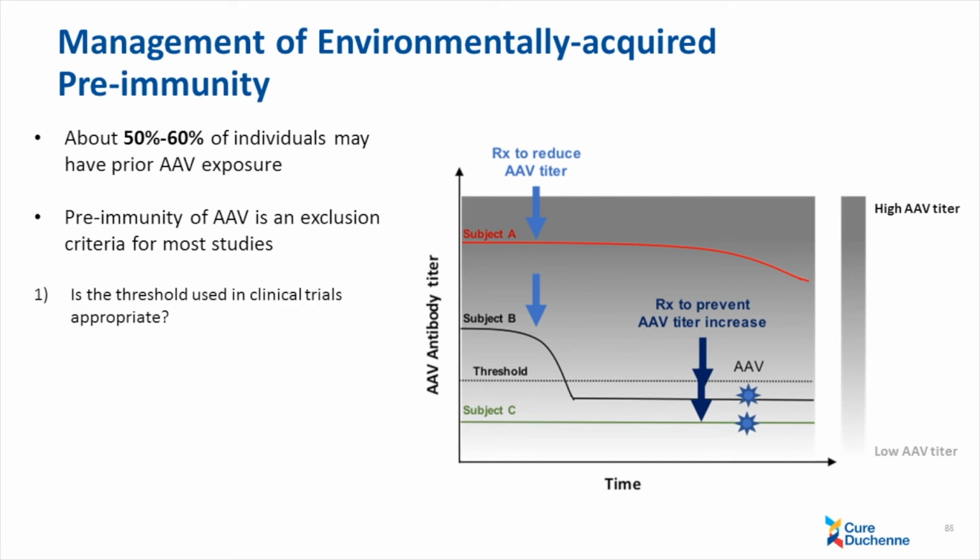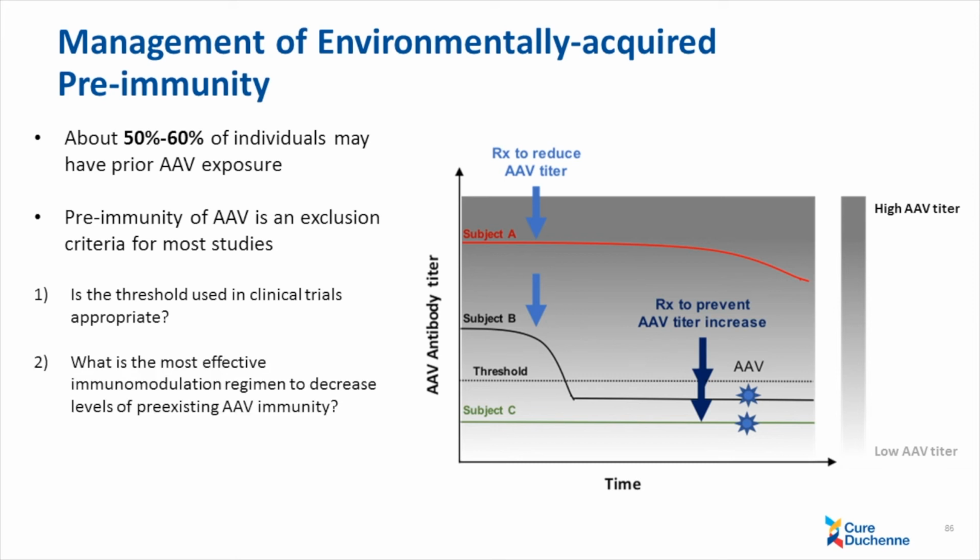We want to know, is there a threshold that should be used in clinical trials, and is it appropriate? Because right now, the threshold that has been set is essentially 0. And then what can we do to take someone like the subject from day one compared to those that might be slightly over the threshold and can use the medical therapy to reduce AAV titer, or those that have very high exposure, like someone who participated in a study like subject A, the red line, they may never easily reduce the titer with the standard medical regimen.